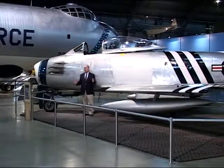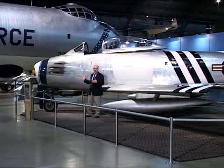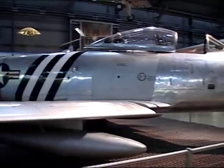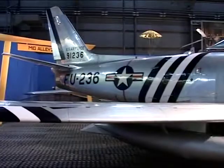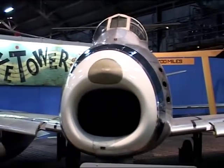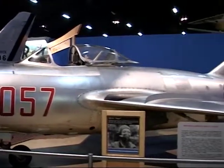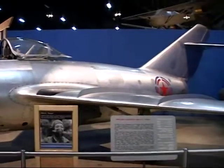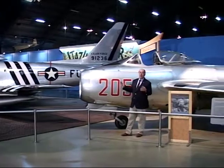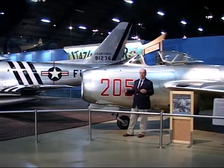Here in the Korean War area of the Air Force Museum, one of the highlights is the F-86A Sabre jet from the Korean War. With this aircraft, the American fighter pilots established aerial supremacy over MiG Alley. And speaking of MiG Alley, right next to the F-86 is the MiG-15, its adversary during the Korean War. This particular MiG-15 did, in fact, fly combat missions during the war, and then was flown to freedom by a North Korean pilot soon after the war.